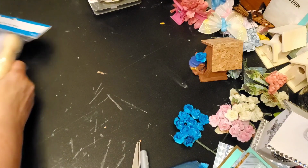$7.99 at Michael's. So the moral is, check out your dollar stores, Dollarama, Dollar Tree up here. Down there, I believe it's Dollar General, Dollar Family. Check out your dollar stores. Definitely. And then I haven't made any angels in a while.